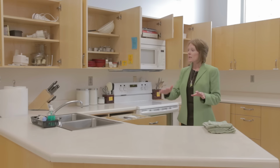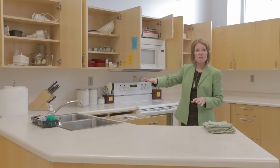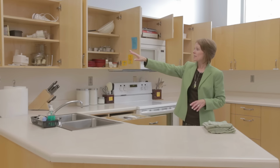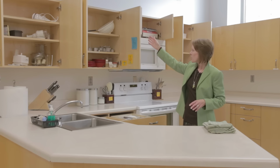So basically, the kitchen sink with the cabinet above it belongs to this kitchen. It's kind of hard to reach and it's in an awkward spot, but the cupboard above the sink will house your small appliances. This cupboard houses the serving plates, the measuring cups, and some mixing bowls.